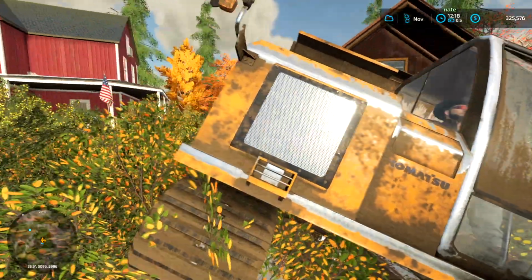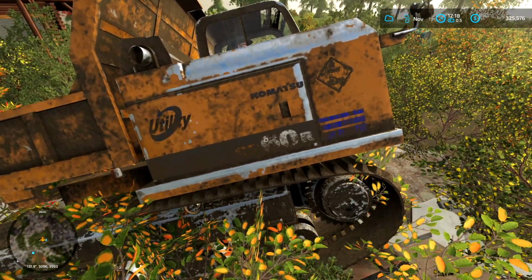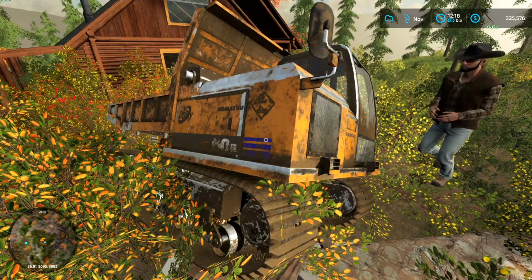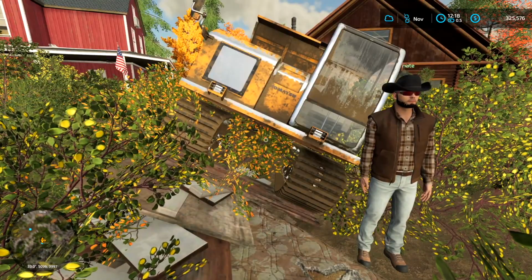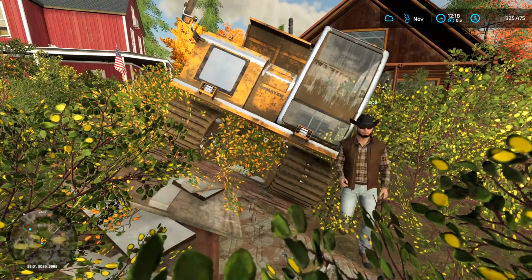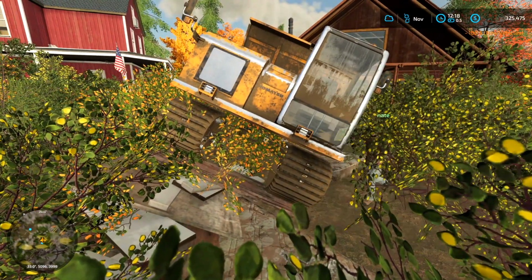So it's a Komatsu. What model? Utility like 60R. And I don't know if this thing runs. I'm sure we can get it running. Dude, if this thing runs and the tracks work and everything works, I think this is going to be pretty killer for us. Should be. All right, let's see if she'll fire up.